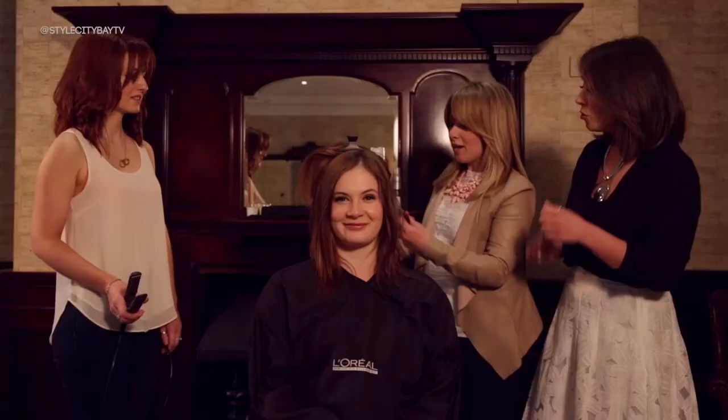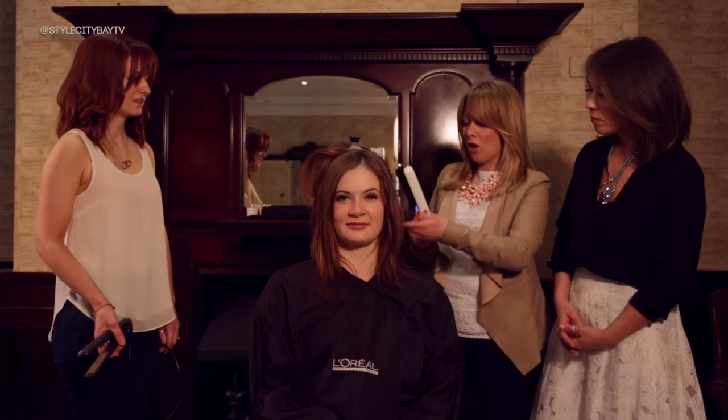Because obviously, the longer that you've got the heat on the hair, the more damage you're going to cause, especially if girls have got lots of colour in their hair and stuff, you don't want to. And what kind of pressure should you be putting on it?